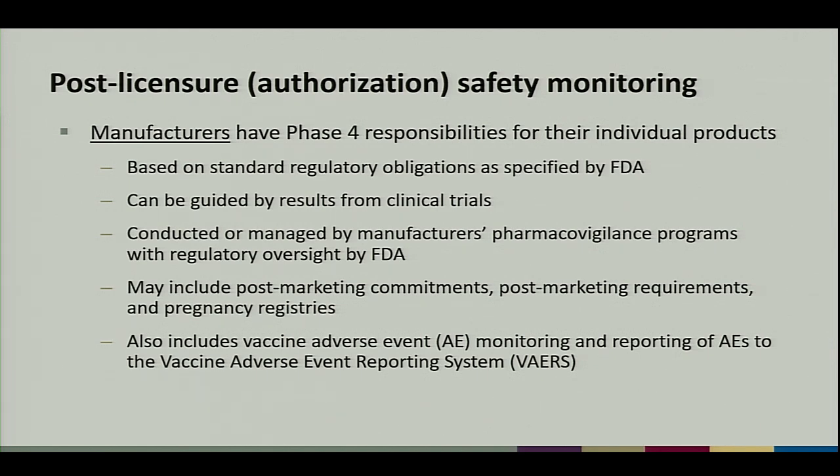These are based on standard regulatory obligations as specified by the FDA. They can be guided by results from the clinical trials. They're conducted or managed by the manufacturer's pharmacovigilance programs with regulatory oversight by FDA. They may include post-marketing commitments, post-marketing requirements, and pregnancy registries. It also includes adverse event monitoring and reporting of adverse events to the Vaccine Adverse Event Reporting System. Next slide.